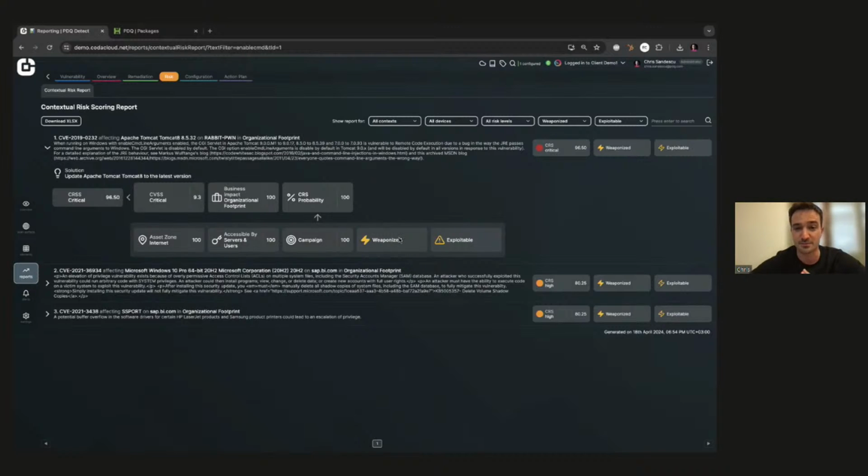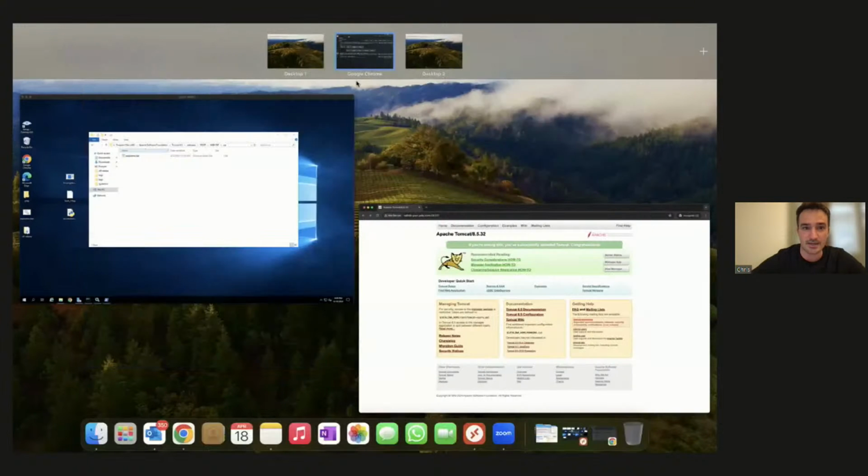It's weaponized, so there's exploit code available for it. Actually, you don't really need exploit code to exploit this one because you can do it manually. And our agent has evaluated the environment and determined that this is actually exploitable. Let's take a look at maybe. Are we going to go exploit this thing, Chris?